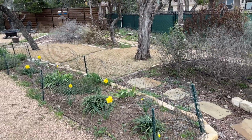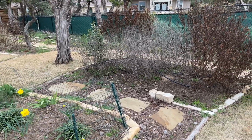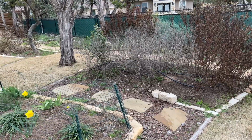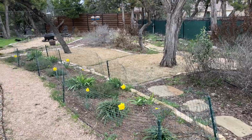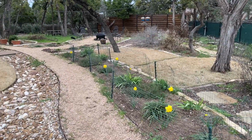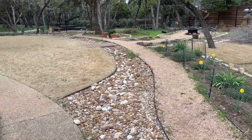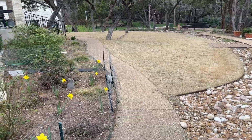And you can see that all of the green is now brown. It's all dormant, and we will be chopping it all down because we see in our 14-day forecast that we are not going to have any more freeze. So it is okay to start chopping things back. And that is exactly what we're going to do.